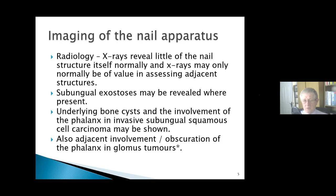Now, glomus tumors are a neoplasm. They're a neoplastic tumor, essentially. They're not usually malignant.